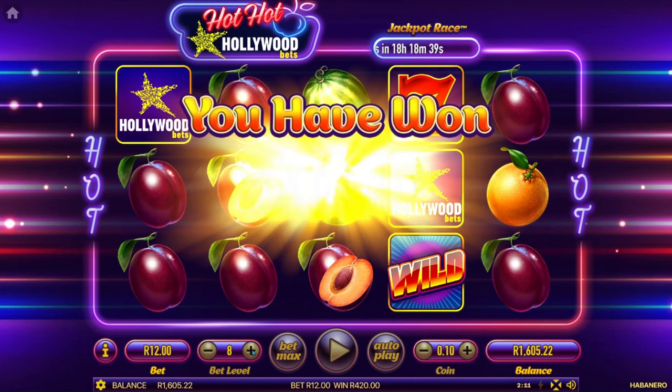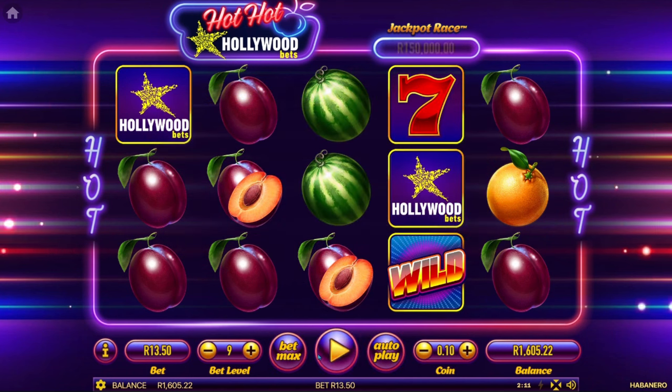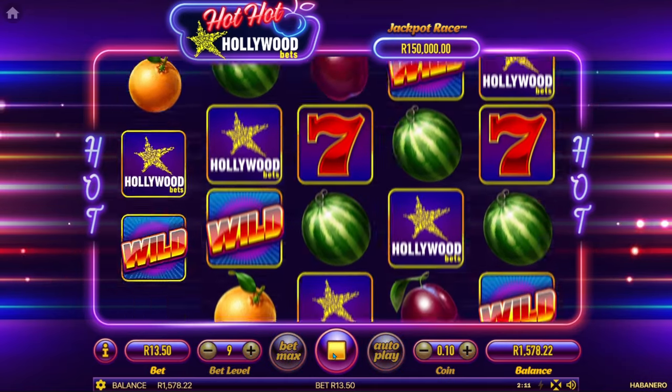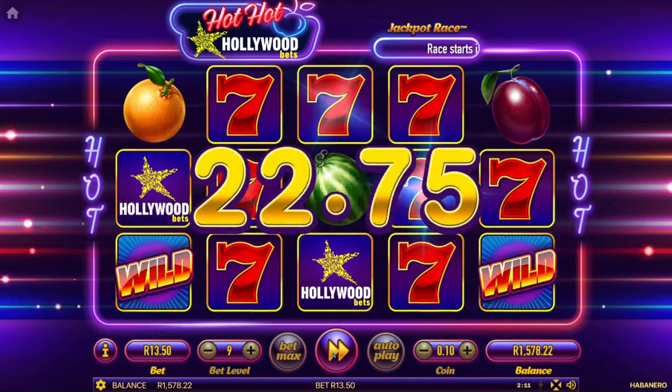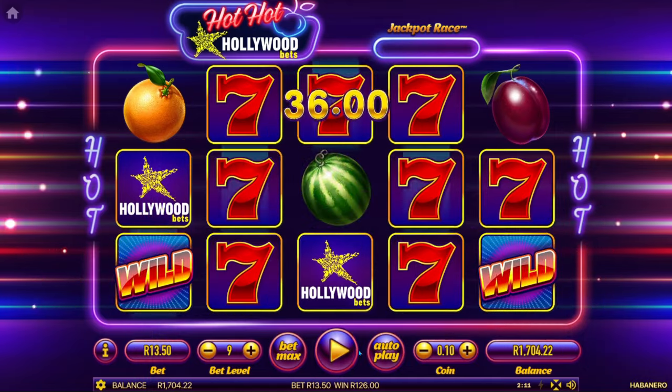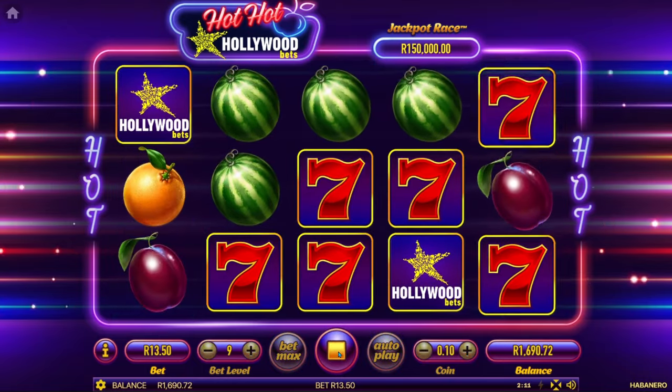This could have paid bombs if those plums split. 13 rand 50 spins now. Yes, sirs, look at those sevens, guys. If only they split, would have walked away with a massive profit right now.